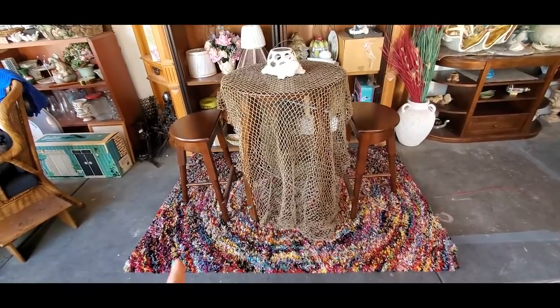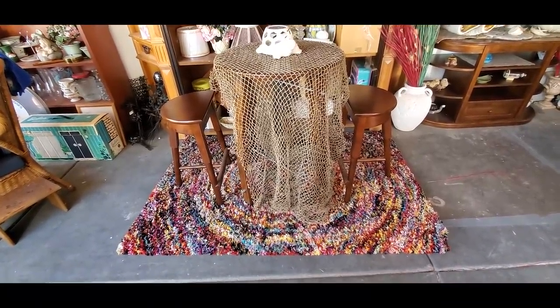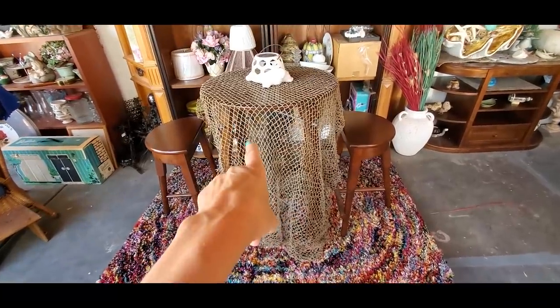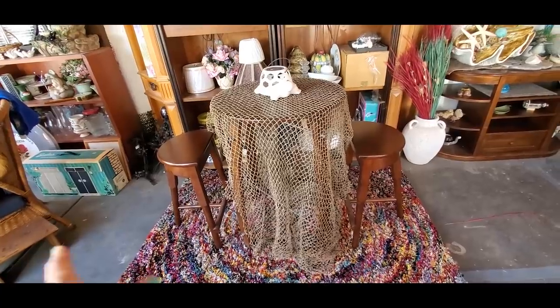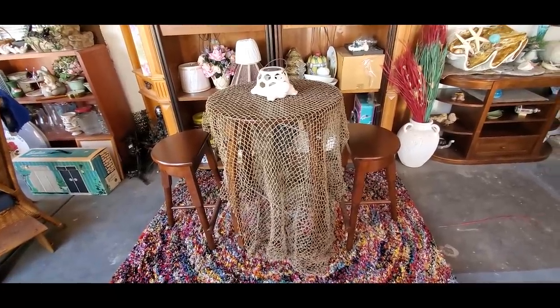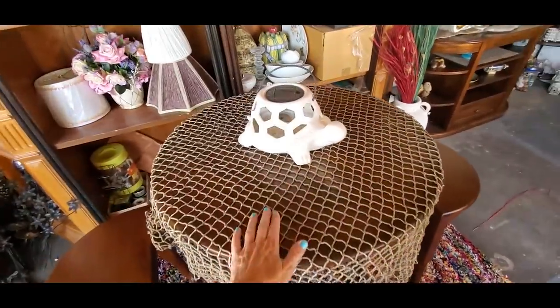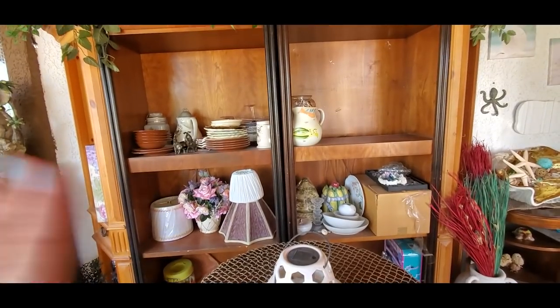So the rug I purchased off someone from Facebook Marketplace. I think I paid $15 for that rug. You saw me pick the net up at a yard sale. I've just got that over the little table that I also purchased at Dog Junkies, just to protect it a little bit. I noticed it was getting a little bit of scratching because this is where we process things that are going down to the booth.